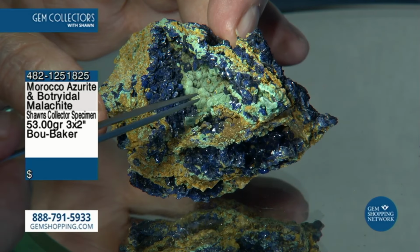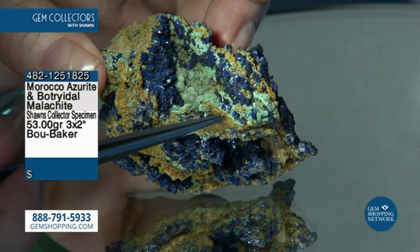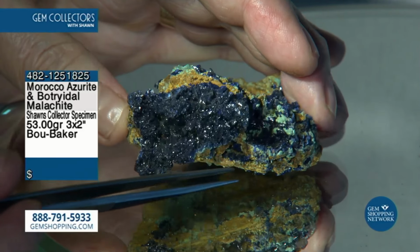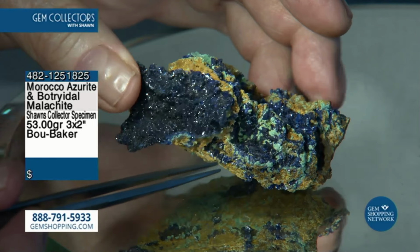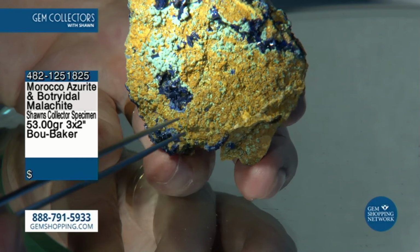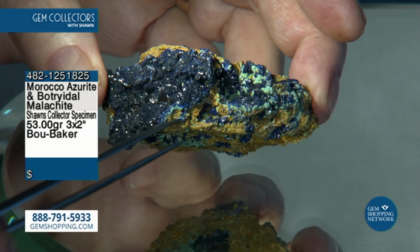Now, I love this because you have well-formed azurite crystals in here. And then look at the botryoidal formation of the malachite. And look at these pockets. This, and then look at over here. Look at how attractive that is. Wow, this is stunning. It's the combination of these two together is why you see I have so many different specimens of them, because they're some of my favorites, color combinations, with also the different forms that they can be found in.